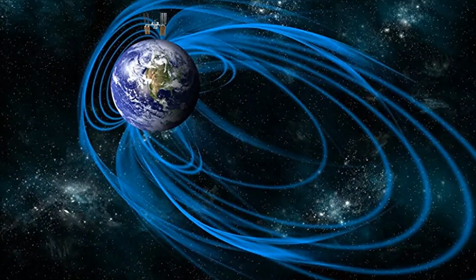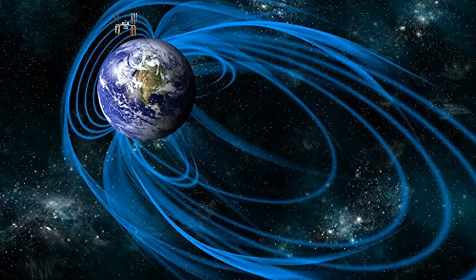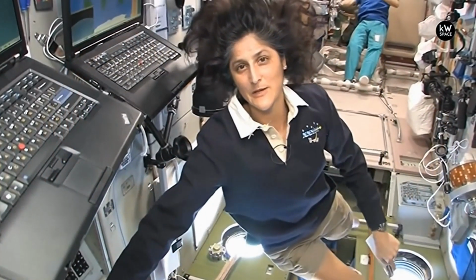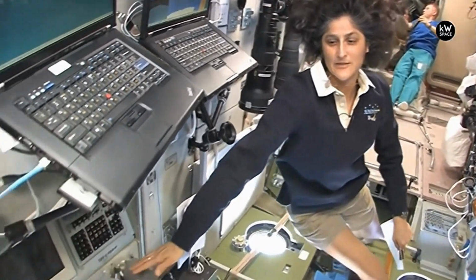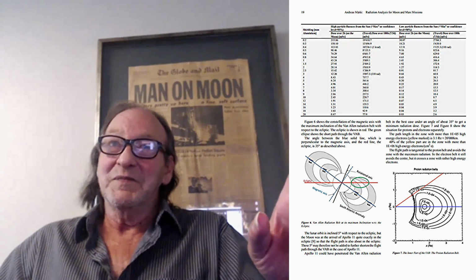And interestingly, when spacecraft, including the ISS, orbit through the South Atlantic anomaly, they have to switch their computers off in case they get fried. The one thing that article does state, and it's this part that they don't state, is that the radiation belts are deadly and they have to go around them.